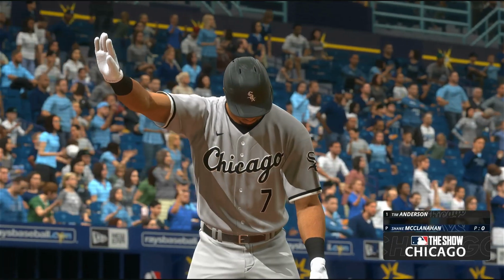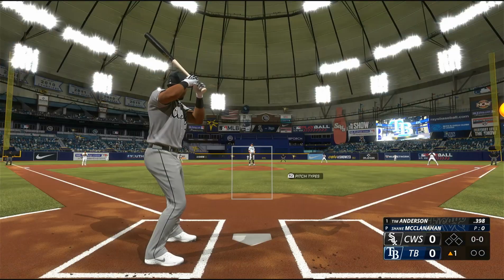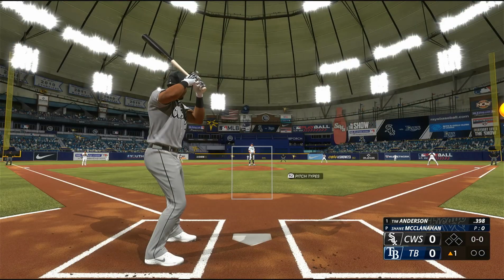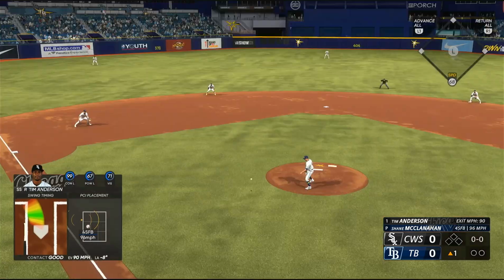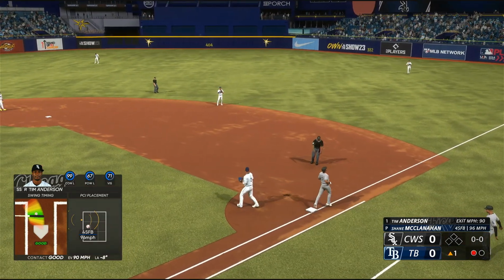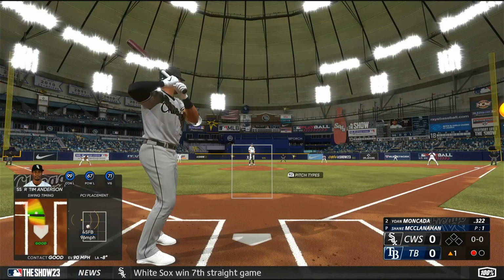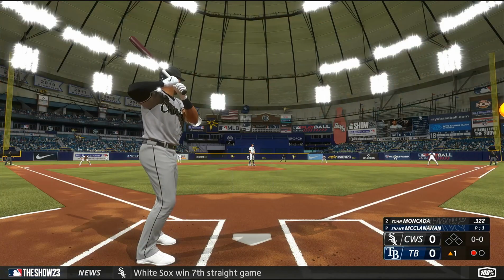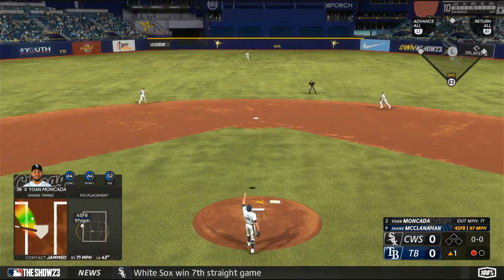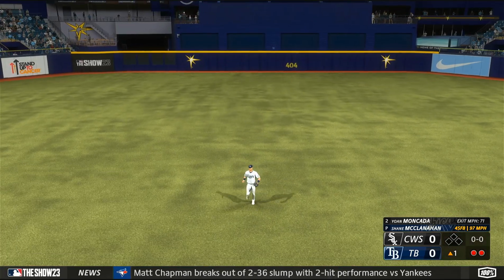All right, ready to go here. Here's Tim Anderson. The pitch. Hit hard on the ground to short. Over to Diaz. Yeah, they take care of Anderson for the out. And now Yoan Moncada. The third baseman, Yoan Moncada. That's out to center field. And there's two down.